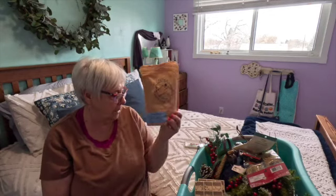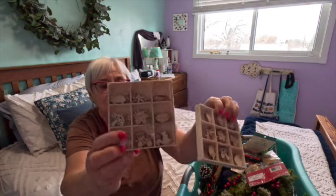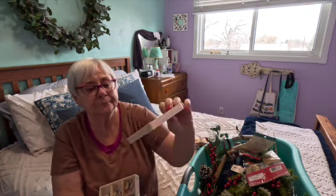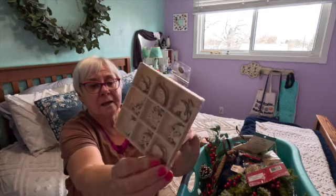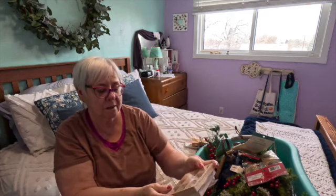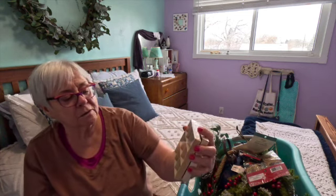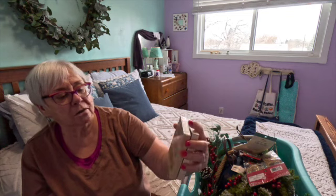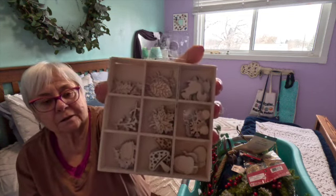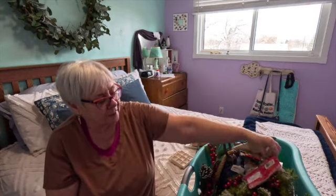That's in British Columbia. I got these little guys at the dollar store. They are just little wooden pieces. This one has mushrooms and squirrels and hedgehogs and leaves and berries and stuff. And they're great to put in my fairy garden.